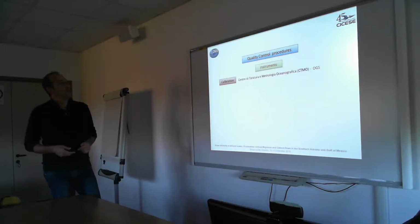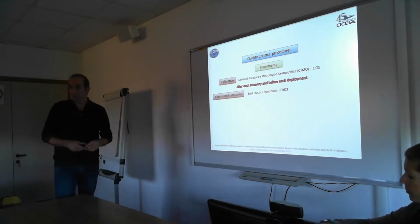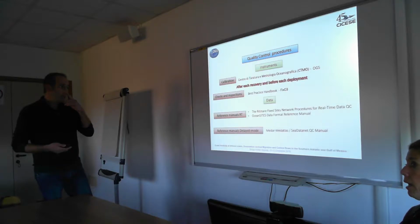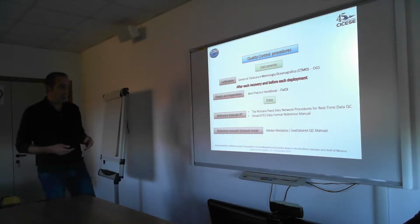Okay, we submit the instruments to many quality control procedures. We do calibration after each recovery and before each deployment. You visited yesterday our CTMO, the Centro di Taratura, here at OGS. And we submit the instruments to checks and inspection following the best practice handbook made in the framework of the FixO3 project. For the data, we refer to different manuals that are the Oceansites manuals for the real-time data, and the MedAtlas SeaDataNet quality control manual for delayed mode data.